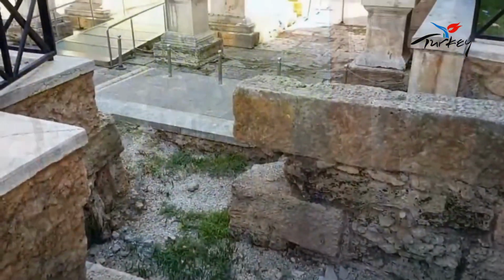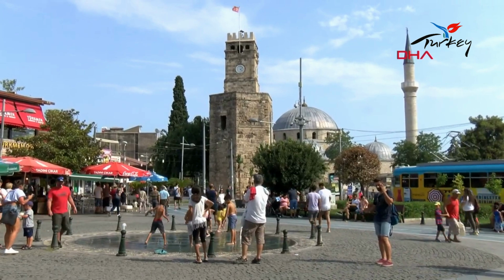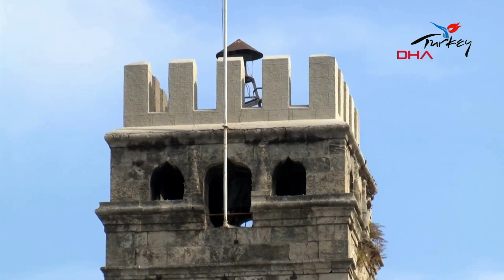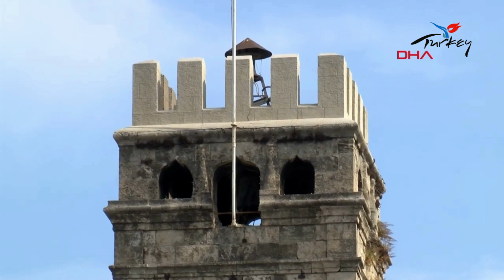We leave this historical place and go to Antalya Clock Tower, another historical building. Antalya Clock Tower was built on the outer walls. The clock tower was built with a smaller square plan on a thick pentagonal bastion, and when it was first built, it had a dome shaped like an onion head at the top.